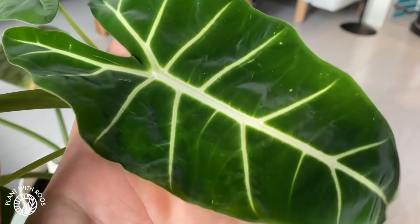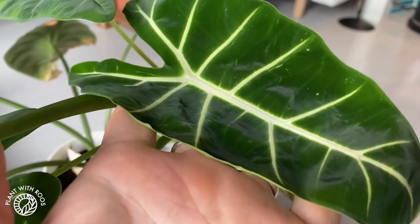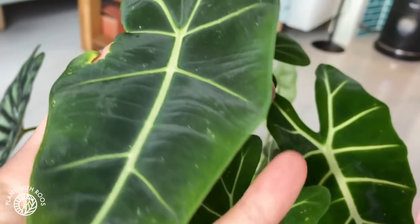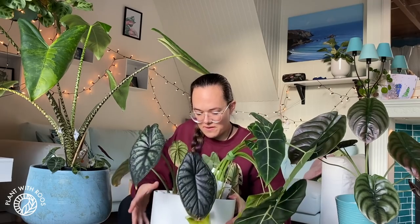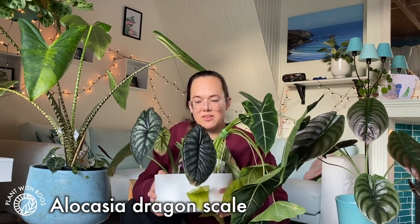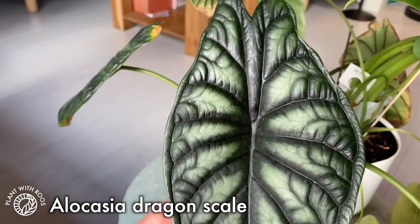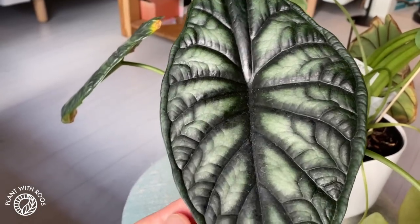I can't even tell you anymore which leaves it got in my care because I think they were tiny and all of them have grown really big now. So that's really cool. It's quite a fast grower, I feel like. And then the other one next to it is my dragon scale, which is so beautiful. I love this plant so much. It has one really good looking leaf right here.